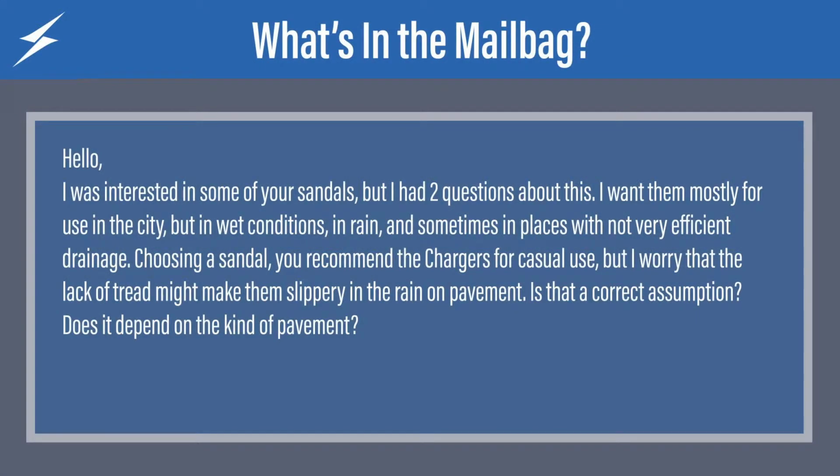All right, so the next one. This one is from Tan May. "Hello, I was interested in some of your sandals, but I had two questions about this. What I want them for is mostly for use in the city, but in wet conditions, in rain, sometimes in places with not very efficient drainage. Choosing a sandal, you recommend the Chargers for casual use, but I worry that the lack of tread might make them slippery in the rain on pavement. Is that a correct assumption? Does it depend on the kind of pavement?"